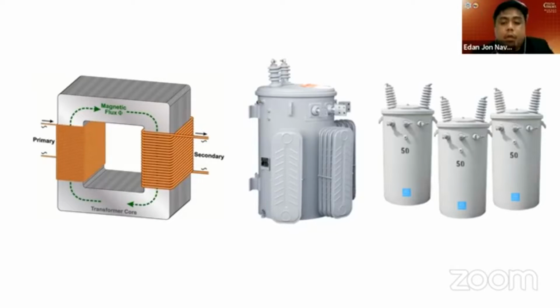These are the samples of transformers. Makikita natin to sa mga poste, sa mga substation. Itong isa naman, itong maliliit, makikita natin to sa mga electronic device, sa mga regulators, AVR, sa mga other small devices. Makikita natin ito. Ito naman sa mga malalaking establishment natin sila makikita.